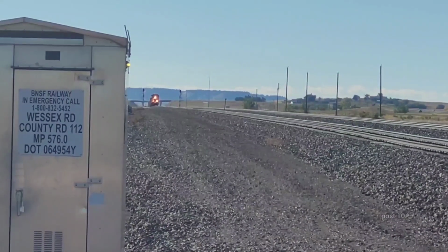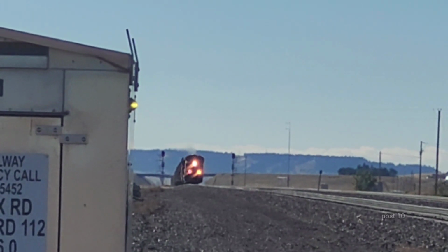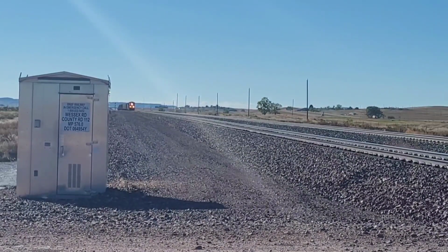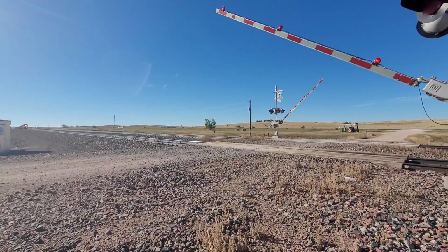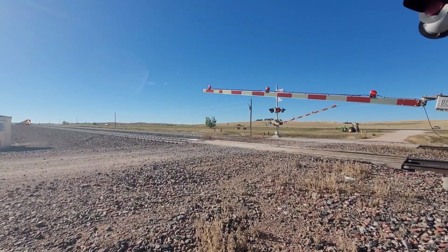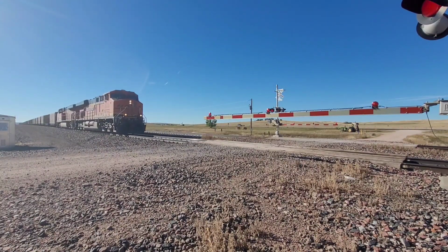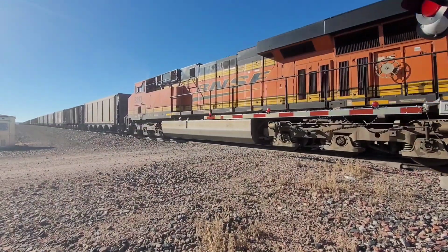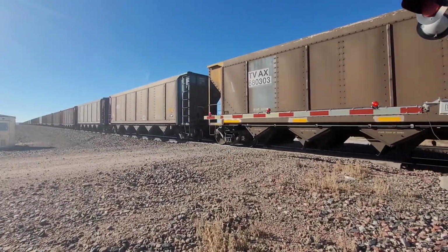They just went honk honk. It's gonna take a few minutes to get that train moving again. It's got a lot of cars on it. Let's see if it's more coal or not. Train's getting close. Another giant coal train.